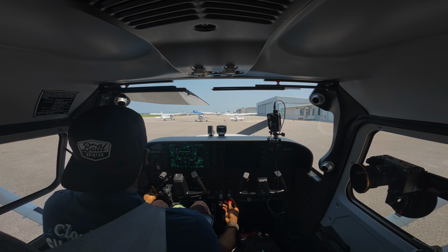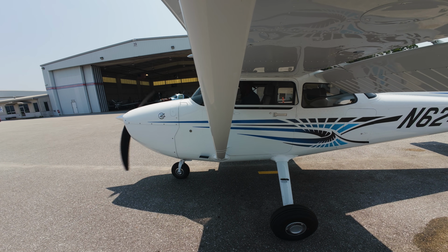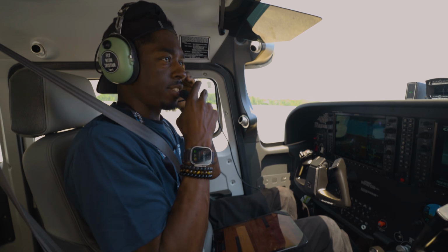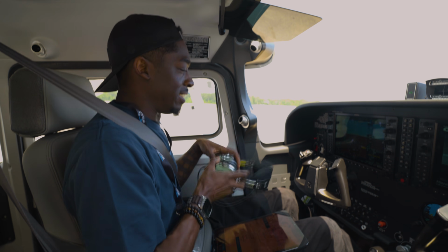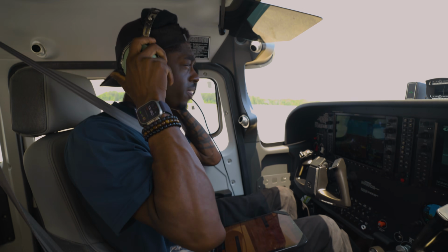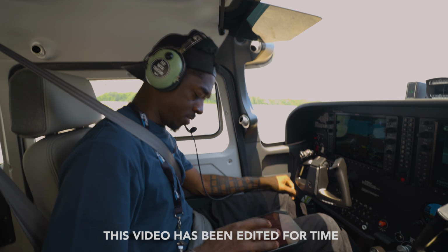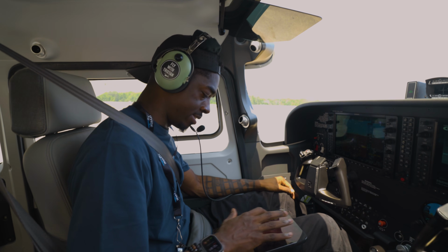Clear prop. Check. All right, we're good. Hold on, let me adjust my hat real quick. All right, good to go. Avionics master switch, radios are on. Our first order of business is going to be tuning in all our radios. So let's go to KCHA.